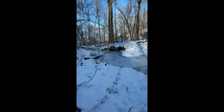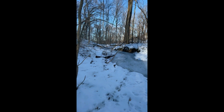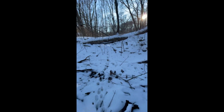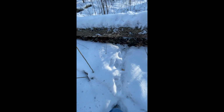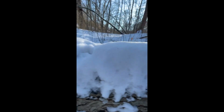Well, anyway, it was mostly an excuse to let Bella out. Well, I'm happy because I got to see an animal den. But this swampy area, there is a known skunk cabbage. They get all the frozen mushrooms.